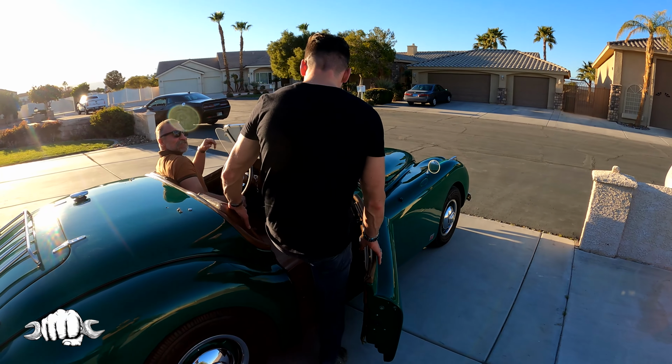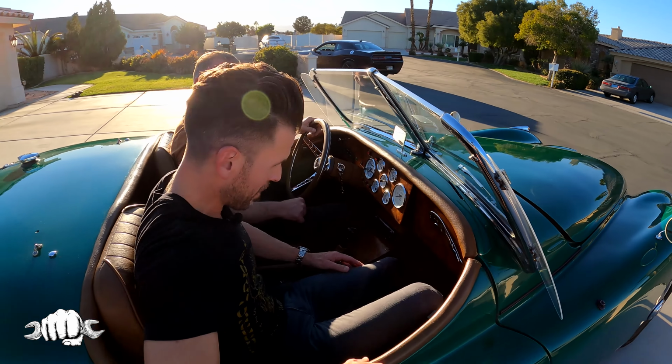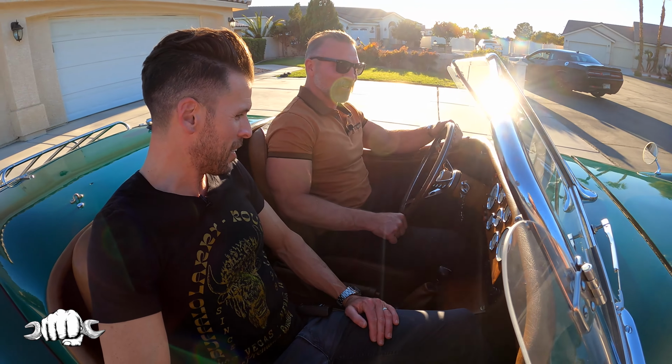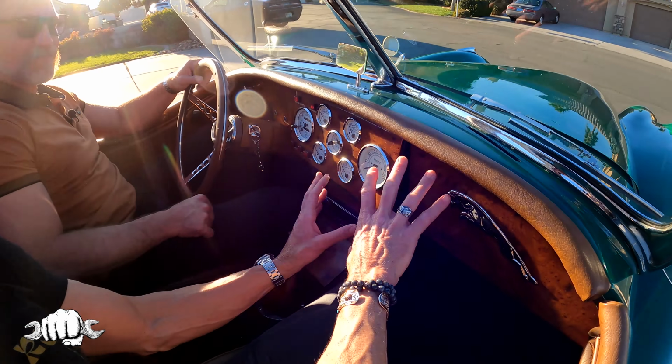But once you're in, it's comfy. These are comfy seats. It's got a nice little growl to the motor. Like I said, it's got plenty of pep. It's a really fun car to drive. This is real wood grain interior? What are we looking at?